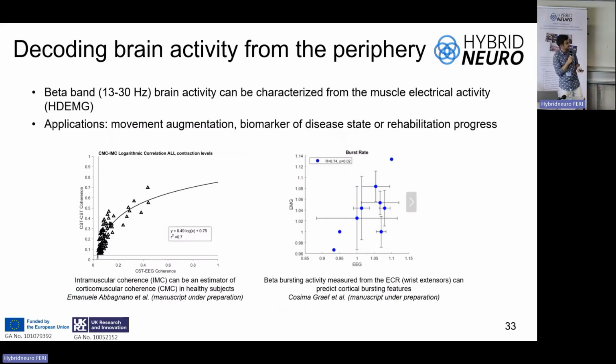And in the CST, it's called EMG, but it's a CST, and you see there's a linear correlation. So the rate of the beta projections, the beta waves that are projected to the muscle, is correlated, also in the upper limb in this case, to the beta waves that are in the brain. So these are two examples of applications. The goal of COSINA is actually to use this information to see if it can be used as a biomarker to track the effects of the DBS settings.